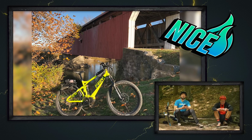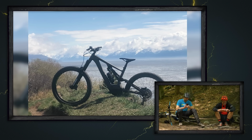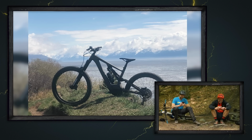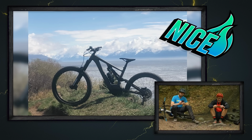And meanwhile, Dan is also down on the coast, or is that more of an estuary or more of a lake there? I don't know. It's a Canyon, and there's a lot of snow in the background. Kind of shivering a bit with that one. But nevertheless, it's a nice shot. It's a little bit shadowy down on that one.